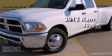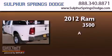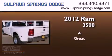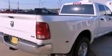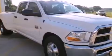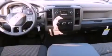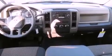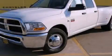This is a brand new 2012 Ram 3500. Features include cruise control, full power accessories, trailer mirrors, tinted glass, disc brakes with an anti-lock braking system, front multi-stage airbags, rear seat child-proof door locks, and air conditioning. Please call today to reserve this vehicle for a test drive.